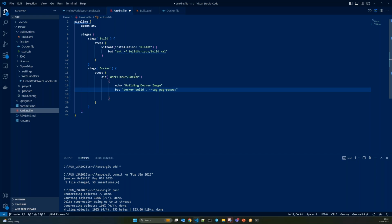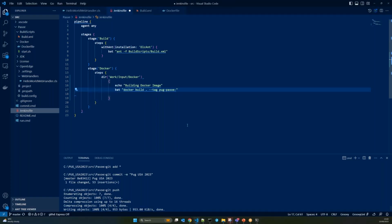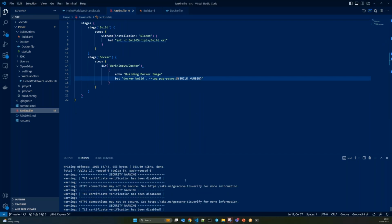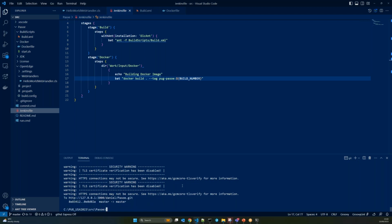and I want something to not overwrite that tag all the time. And if we would look into some Jenkins configuration, then Jenkins has the build number available. And that is what we are going to use to uniquely tag our Docker image. So pasoe colon, right, dollar build underscore number. So that should be it. Well, from here on, it's try, resolve any possible errors, and then we can run it.